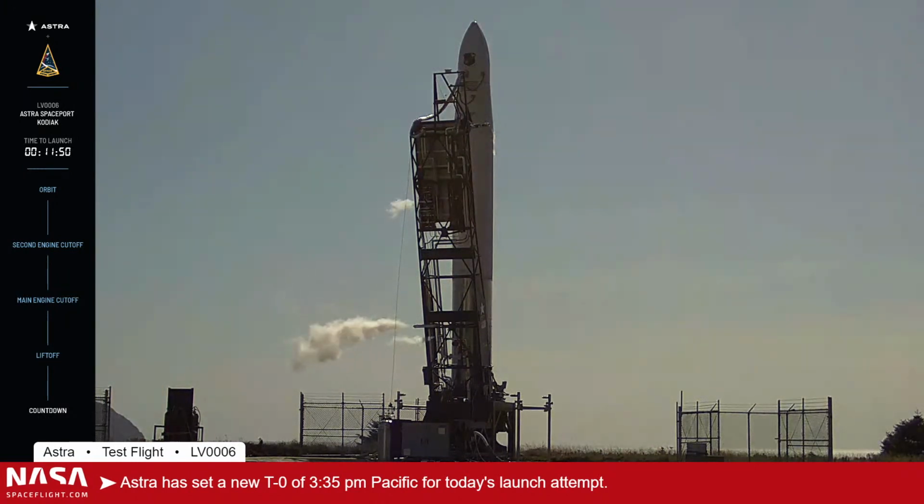We are at just under 12 minutes to liftoff, and we'll continue to listen to the countdown net. In a few moments, we expect the launch team to conduct a go, no-go poll to proceed into tank pressurization and launch.